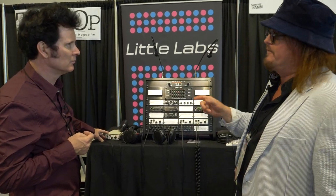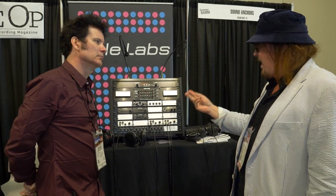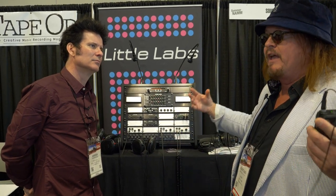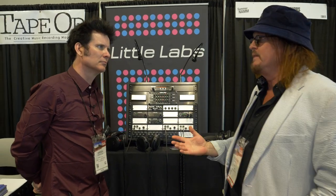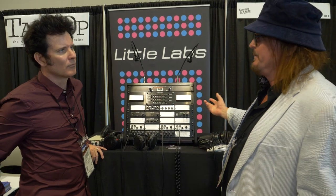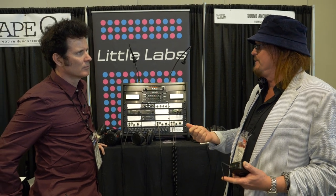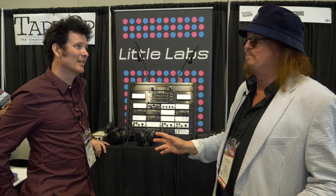Another unique feature of it, it's got a dual differential signal path, which a lot of Little Lab stuff does. We never go balanced to unbalanced internally and then do everything unbalanced. If it's balanced feeding it, it runs balanced throughout the unit. And by doing that, you can actually run this stereo unbalanced, which is kind of a unique thing. So you could wire it, pin one ground, pin two left, pin three right. Which is interesting. Not that anyone would probably do that.